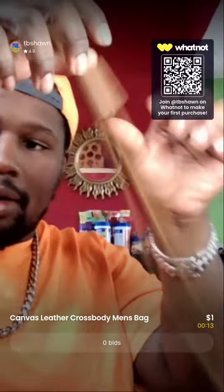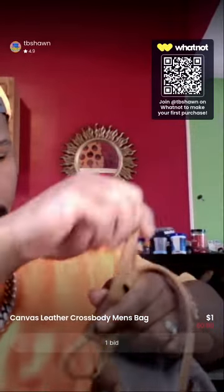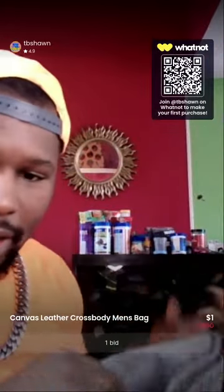So for the canvas leather crossbody men's bag, we're going to get that started actually at $1. We're going to put 30 seconds on the clock for anyone interested. And that's the handle there. I got to figure out how you loosen or tighten it. I think it's something to do with this piece here. I think I almost figured it out. Now, how do I keep it tight? Almost at it. I got it a little bit tighter. Okay, Carcar 1208, congratulations, you got the men's crossbody.